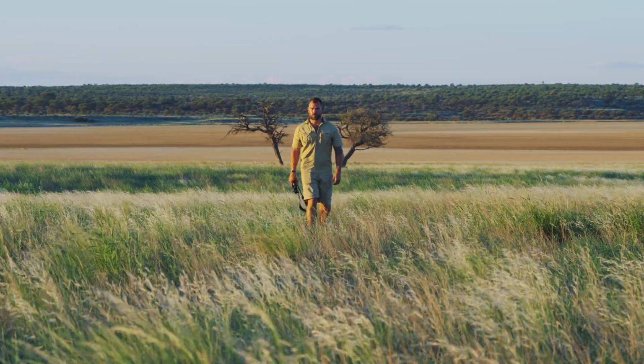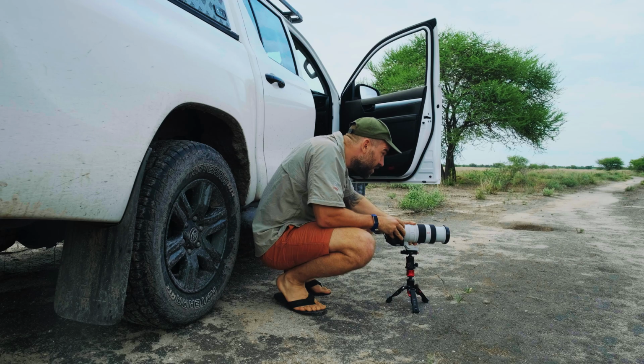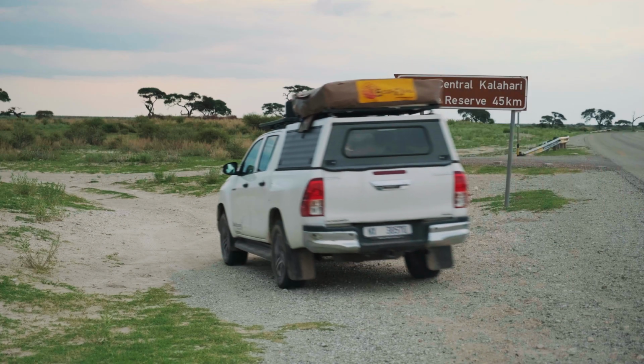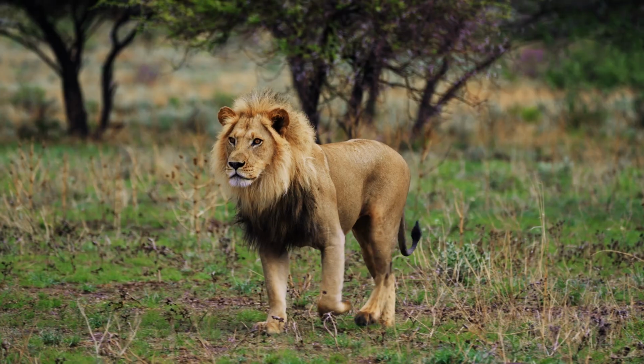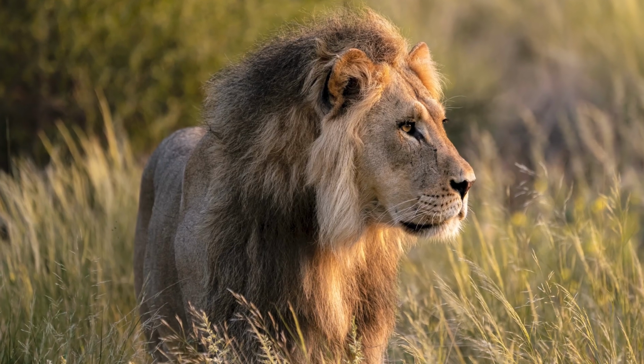Welcome to Central Kalahari, Deception Valley. When I traveled to Africa this time, I wanted to create content with no limitations and less gear. Long story short, I got a new SONY A1 and headed into the Central Kalahari Game Reserve. What better place to test this giant of a camera, in one of the most remote places on Earth, for wildlife photography and filming.